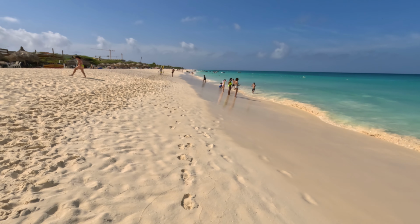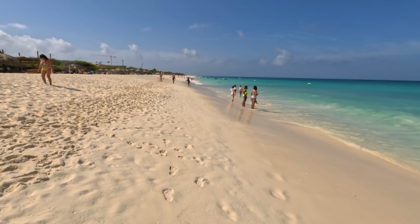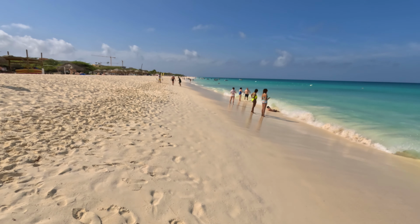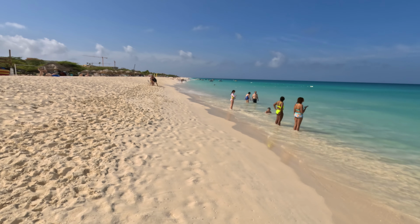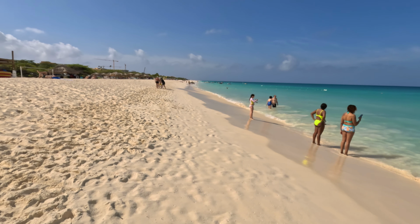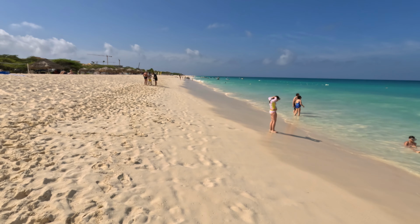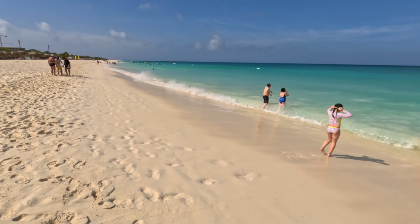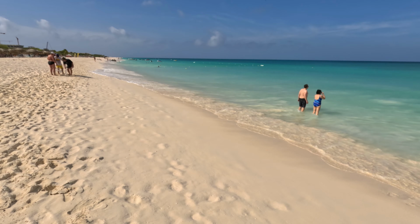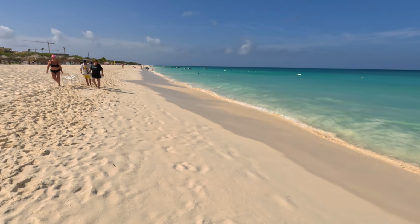When you realize in the video sometimes, and you understand it also in person, when the sun is shining, it looks beautiful. And when there's a cloud passing, sometimes it kind of looks dark and a little bit dull, but look how beautiful it looks when the sun comes out. It's just perfect.